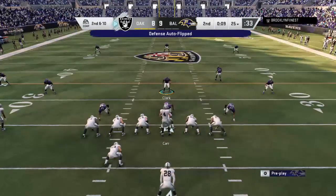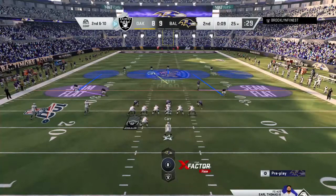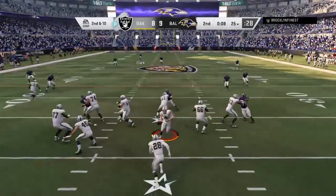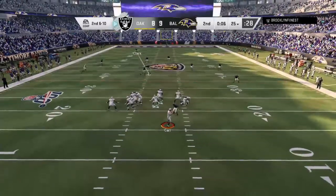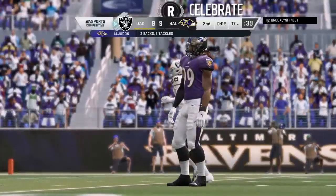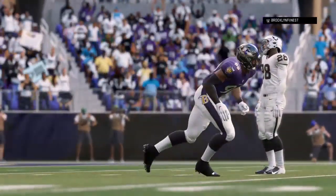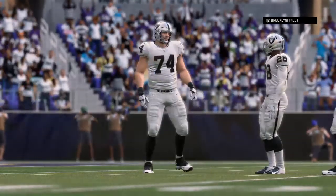Now Carr, after the incomplete pass, brings him up second and 10, to throw again. Carr. Nowhere to escape, and he goes down. That's it for the first half. 2 more quarters to go. We'll have plenty more to see after the break.